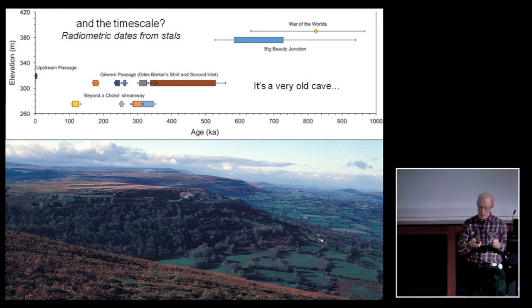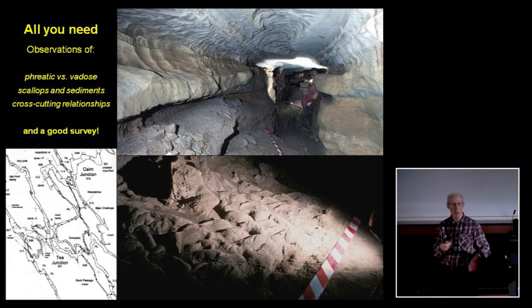And to finish with the final slide, by just simple observations, you don't need the fancy stuff to actually give you the numbers, but we've got simple observations. Is it phreatic or vadose? Where are the transitions? Whereabouts in the passages are they? Scallops are just amazingly useful for telling you where the passage is going.